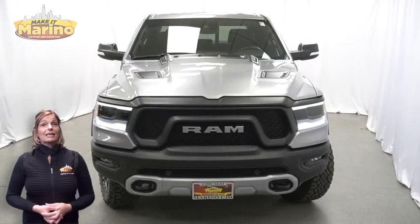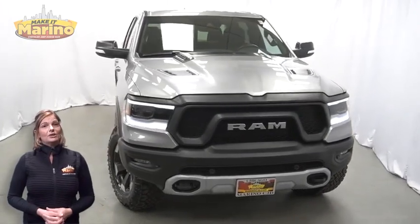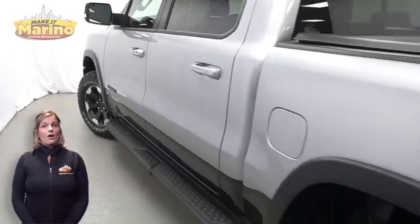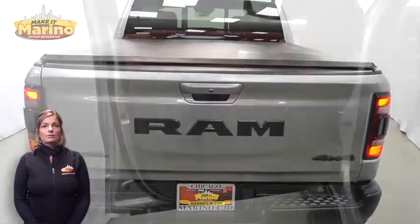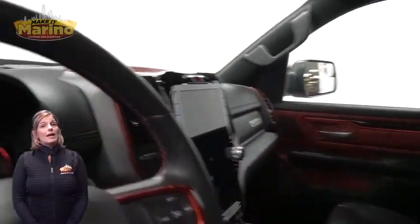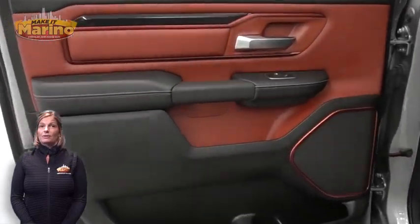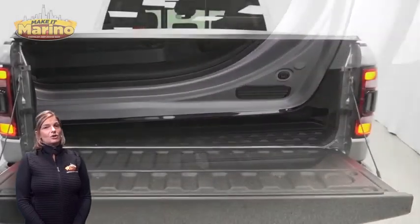Power, performance, capability, and capacity allow you to take on new challenges and adventures. Take a look at this 2022 Ram 1500 Rebel in billet silver. With HID headlamps, front fog lamps, 18-inch aluminum wheels, power heated mirrors, tow package, heated front seats, heated steering wheel, 18,000 miles on the odometer, 12-inch touchscreen, navigation, rear backup camera, spray-in bed liner, 3.6-liter V6 engine, and so much more.